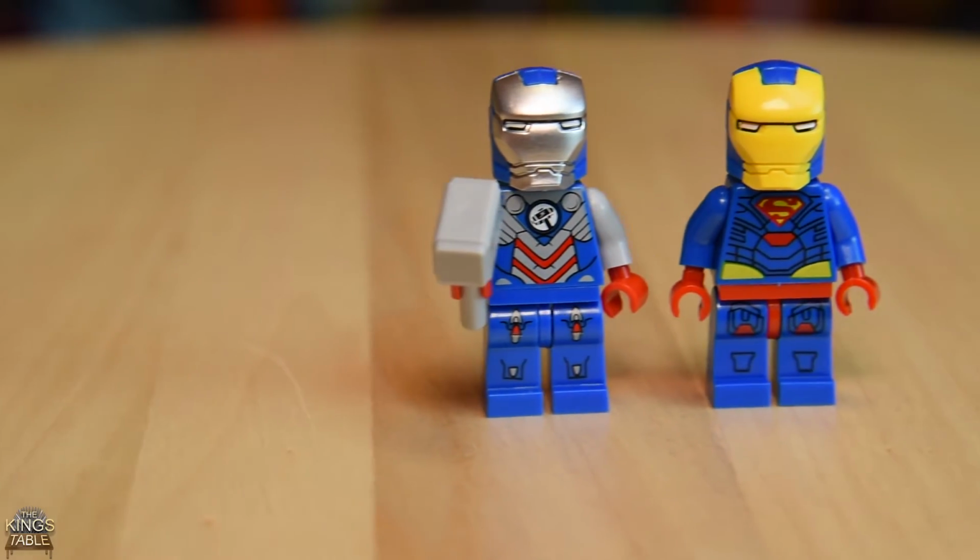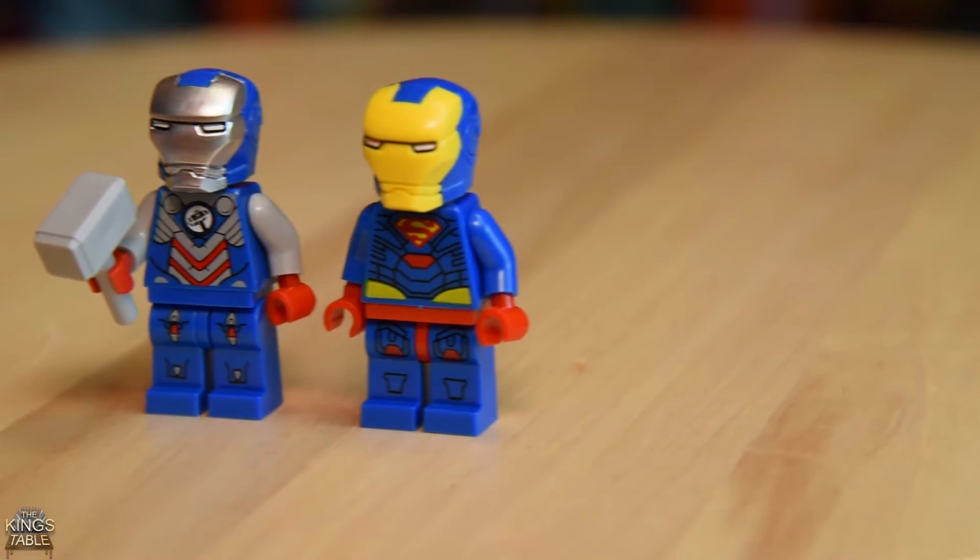Because you know... Iron Hammer. It's Iron Thor. Because you know that Tony has a suit for everybody. Right. So that I get. This is cool, but Lego's not going to make this. I just don't like this. These aren't the good ones. The good ones I don't have here.